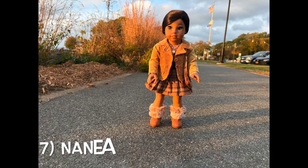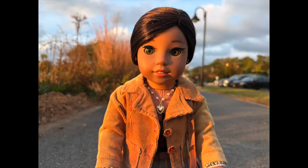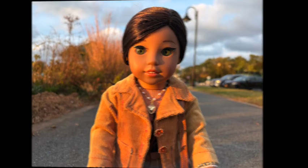Moving on to Nanea, and she is the 16th historical character, and she was released in 2017, I believe. If I'm wrong, correct me below. Feel free to do that. Let's talk about her outfit. But before we do that, just one more picture of her. Just let's take it all in.